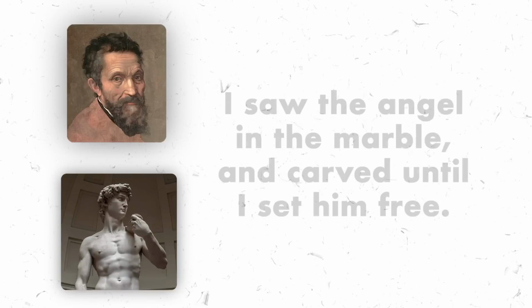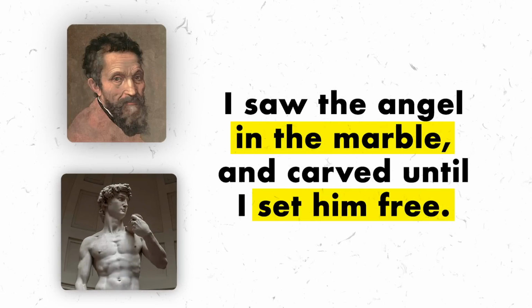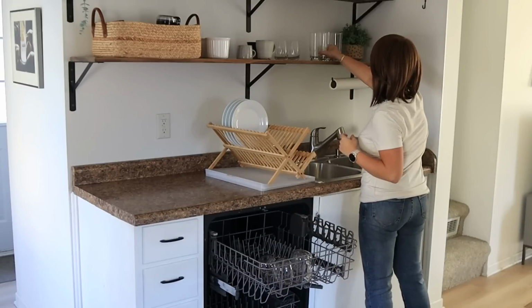When asked about his sculpting process, Michelangelo said, "I saw the angel in the marble and carved until I set him free." And what if we looked at decluttering in this same way? Today, I'll show you how this simple mindset shift can exponentially speed up your decluttering progress. And we're gonna apply it to 3 main areas of your home. So together, we can really get some quick wins today, if you're up for it.